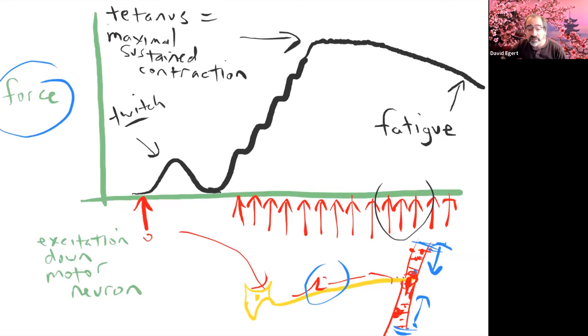You're sending messages down the motor neuron, but it's just not generating force anymore. One of the kind of crazy things is we still don't totally understand why this happens. In the years since I've been teaching physiology, the basic story of sliding filament theory is rock solid. The idea of actin and myosin sliding past each other and calcium binding troponin, that's all very well supported the deeper people look at things.